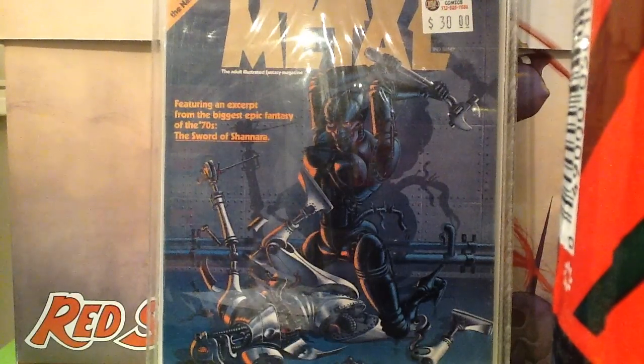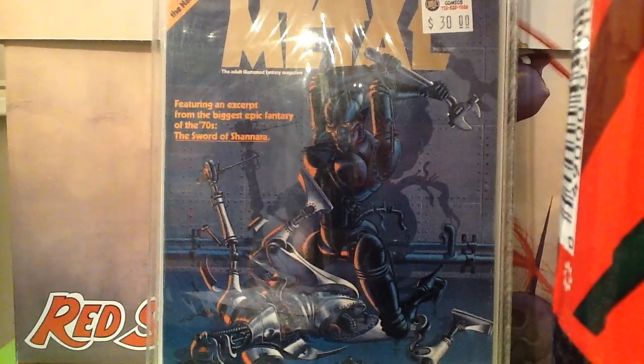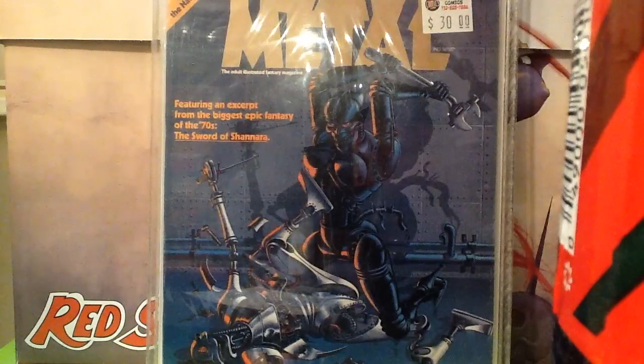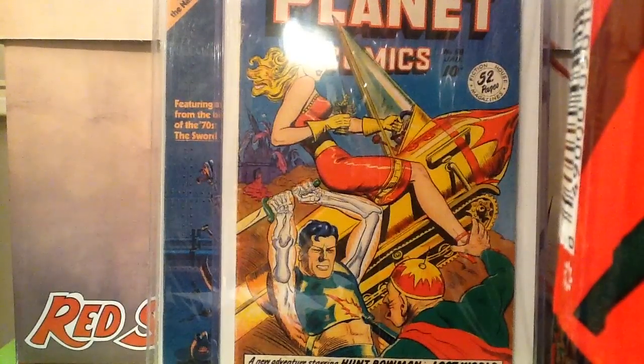This was a book that I had seen at East Coast Comic-Con, and I wanted it ever since I had seen it. But he wanted like $300+ for it, and I didn't think I was going to be able to grab it, but then somebody posted one on Instagram for like half of that. So I picked that up. Planet Comics number 58. Just love everything about that cover.